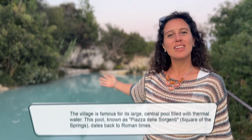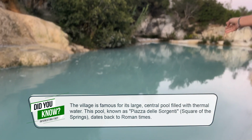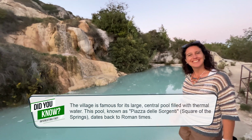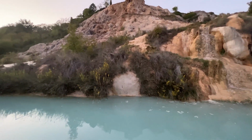We made it. Here is the spot that the Romans designed for their spa. And the next time we come here during the day, we are gonna do our own spa. This is really amazing, isn't it? Yeah. Wow, hot water, beautiful spa, all natural.